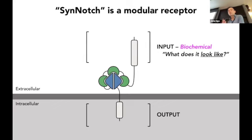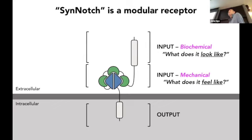But when we really consider the system, we recognize that Notch actually has two inputs. One is mediated by the ligand binding domain, which determines the biochemical information that the cell must sense and receive. But there's also that mechanical requirement. As I mentioned, soluble ligand does not activate Notch. That's true for regular Notch and synthetic Notch. So in recognizing that two inputs are required, we asked if we could fine tune the second input. The first input, the biochemical input, is easily tunable by swapping out that extracellular domain. But how can we now program the mechanical sensitivity of this region called the NRR?